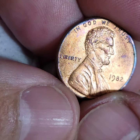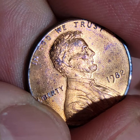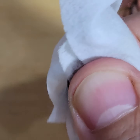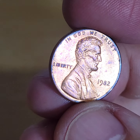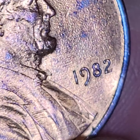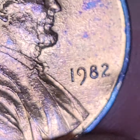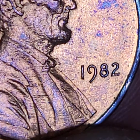Cleaned up a bit. Yeah, 82 small date for Philadelphia. So this was a nice find. I hold on to all the small dates, especially if they're in nice condition. You know it's a small date because the 2 looks like a question mark, right? If you put a little dot at the corner, it'll be a question mark. Or a swan, whatever you want to say, but it doesn't have that straight line going diagonally. It's curved.